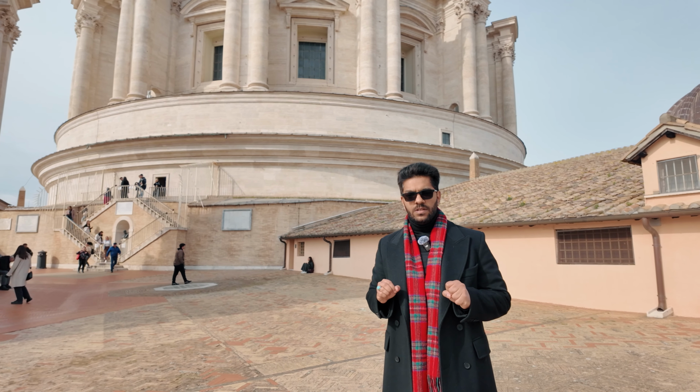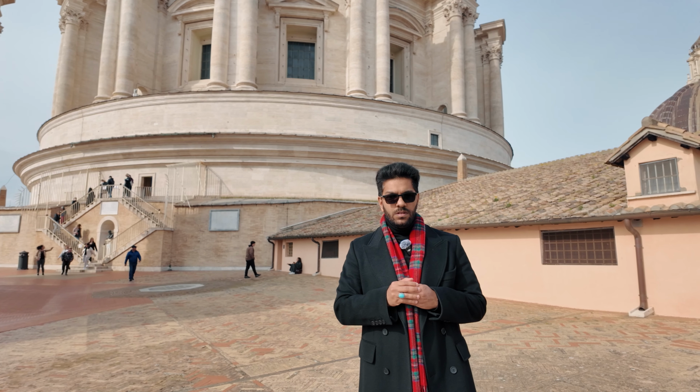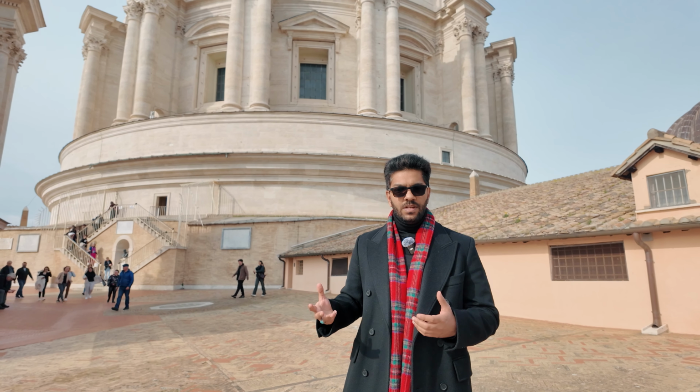I want to mention a little history about this golden ball over here. This golden ball used to be in Eastern Rome, which is previously called Constantinople. Today it's called Istanbul.